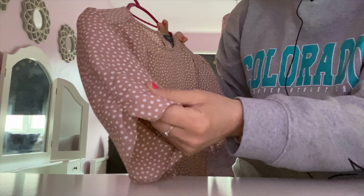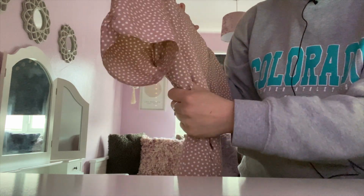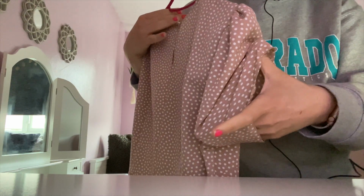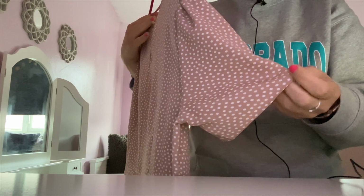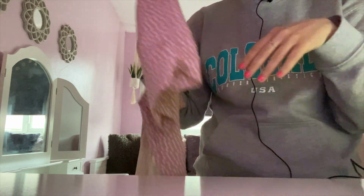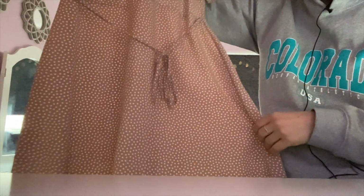The material is a little bit more rigid. It is soft, but it's not as soft as the other one, and there isn't much give to this fabric, so it would be fitting unless of course you wanted to go up a size to make it that little bit looser, but it is definitely a more fitted dress. Very pretty again for the spring and summer.